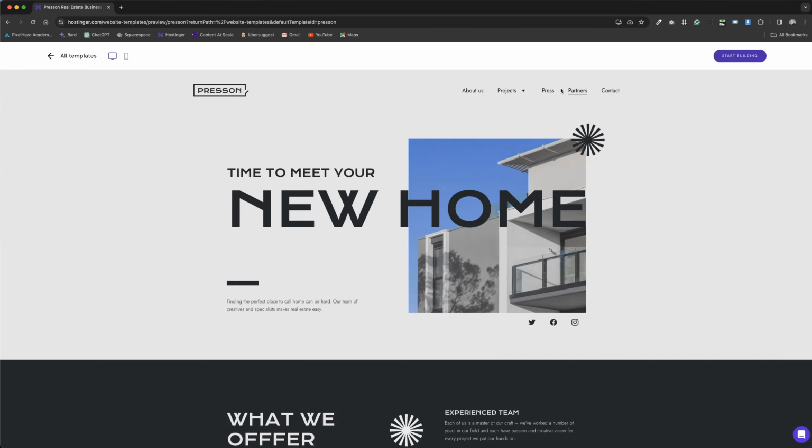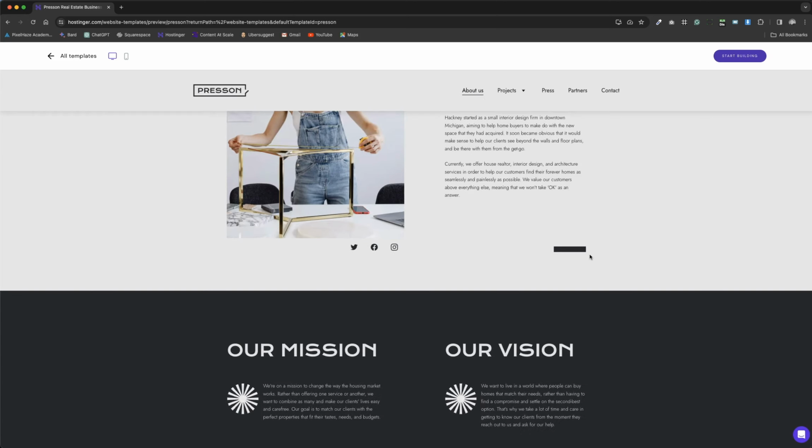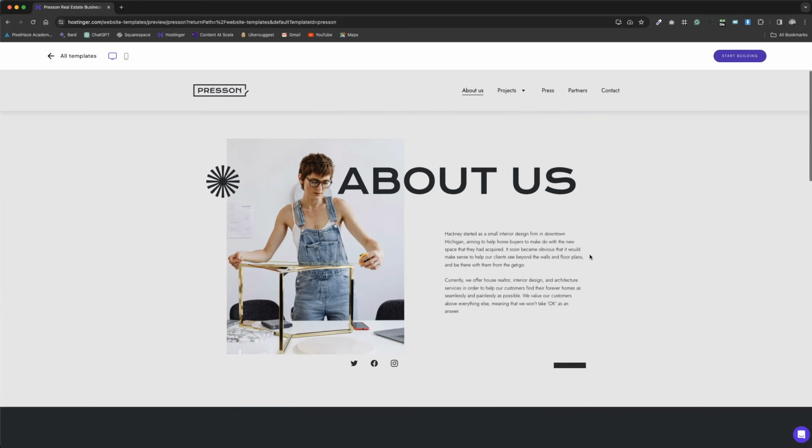If we look at additional pages, we can see how effortlessly this flows through on different structures, keeping the same overarching content feel.